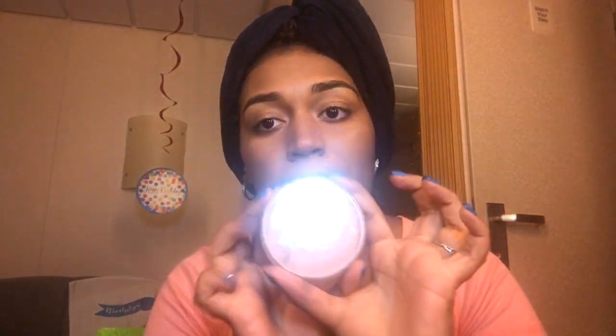Alright guys, so like I said, I'm gonna go in with the Rimmel. I don't know what the Rimmel is called. I guess the Rimmel Stay Matte Long Lasting Pressed Powder, and this is the color 018 Creamy Beige.